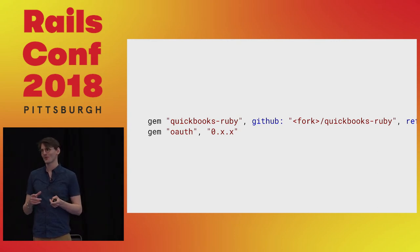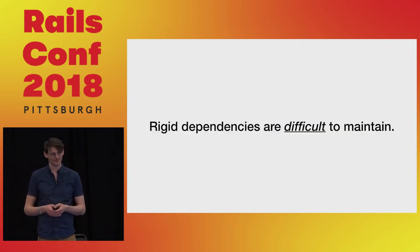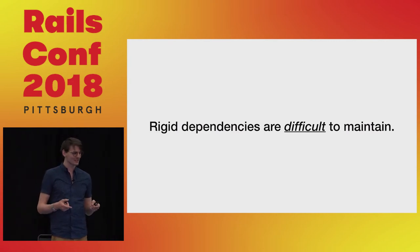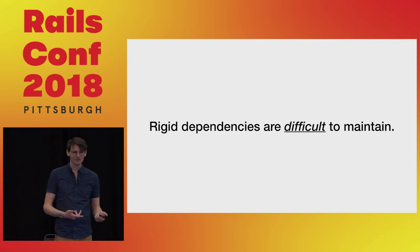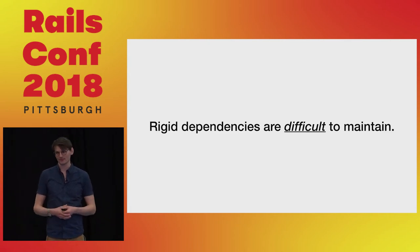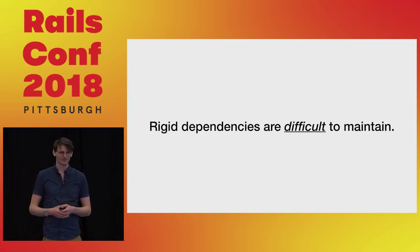So when a developer is faced with this kind of upgrade, it's much less likely that they're going to do it. So we would only upgrade this gem when we absolutely needed to. And this comes down to a simple idea: the more rigid your dependencies are, the more difficult they will be to maintain, and the more resistance developers will feel when they need to upgrade them. So they'll punt.